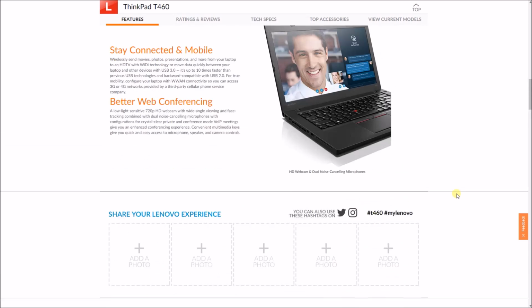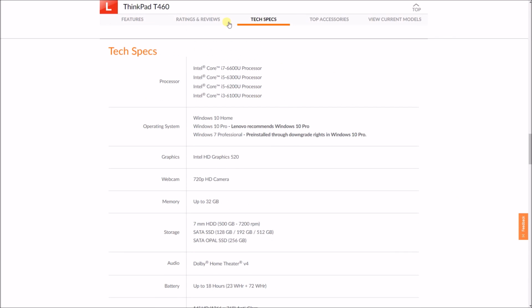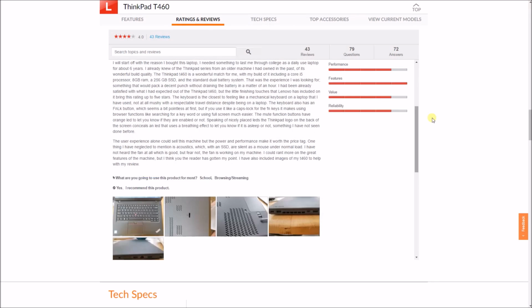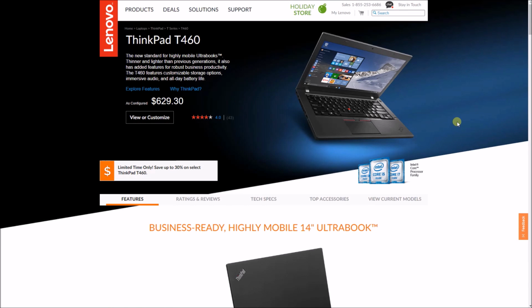its normal price point. So this is the T460 here, and you can see it comes in multiple configurations, but the configuration that I'm talking about is the i5 series CPU with a 256 gigabyte SSD and 8 gigabytes of RAM. So check this one out. I'll leave the link down below. Let's check out the next laptop.